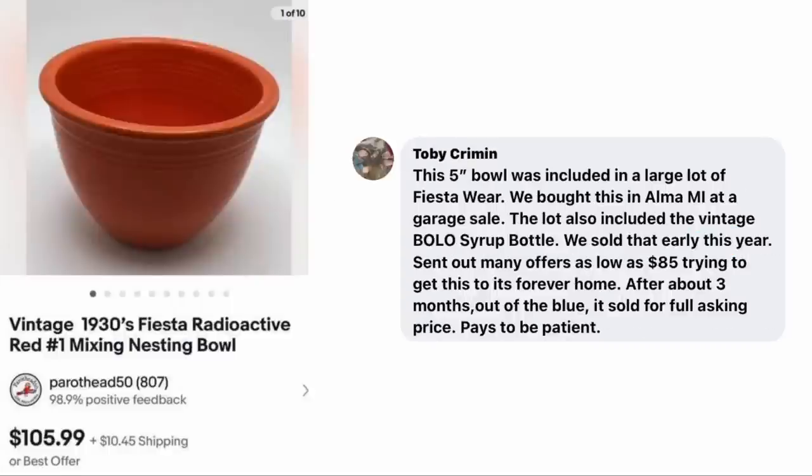Toby Crimmin, this 5-inch bowl was included in a large lot of Fiesta ware. We bought this in Alma, Michigan at a garage sale. The lot also included the vintage BOLO syrup bottle. We sold that earlier this year. Sent out many offers as low as $85, trying to get this to its forever home. After about 3 months, out of the blue, it sold for full asking price. It pays to be patient.